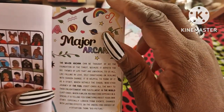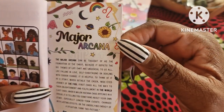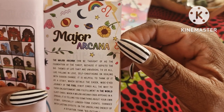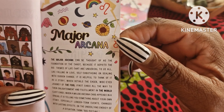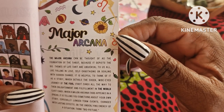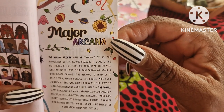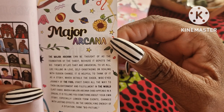So, the Major Arcana. The Major Arcana can be thought of as the foundation of the tarot because it depicts the big themes of life that are universal to us all, like falling in love, self-sabotaging, or dealing with sudden change. It is helpful to think of it as a story which details the eager, wide-eyed journey of the Fool, the first card, all the way to the enlightenment and fulfillment of the World, the last card.